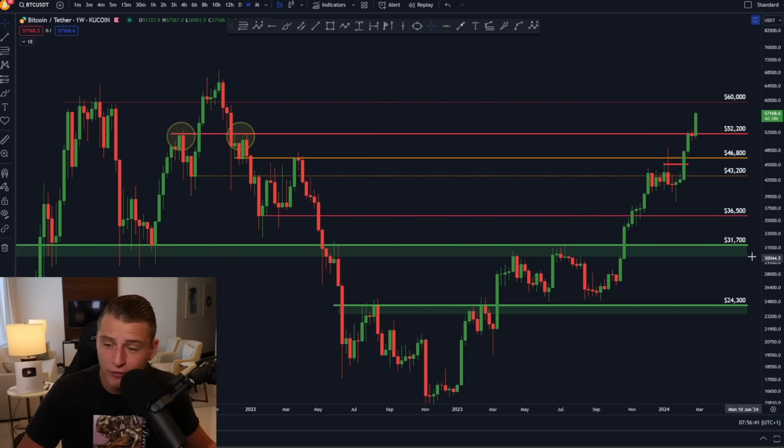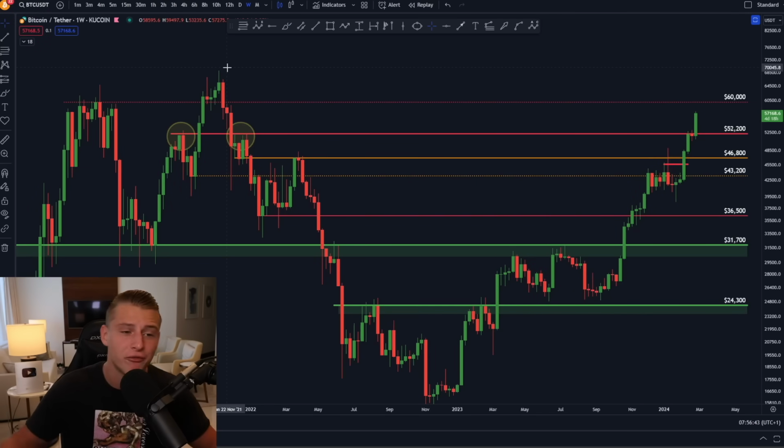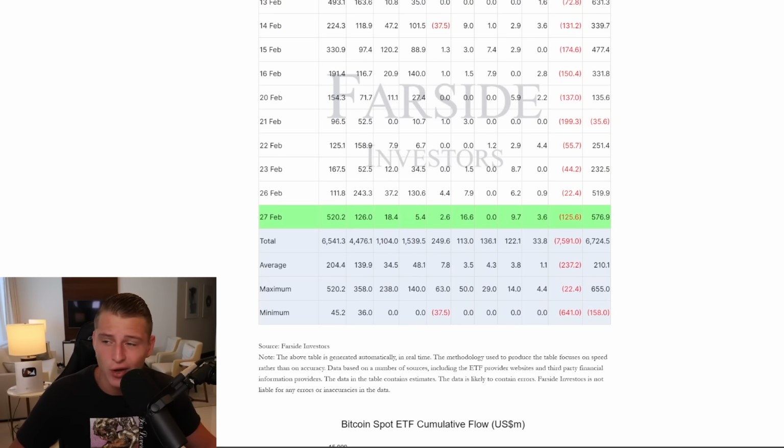Bitcoin is breaking above 52,000 US dollars, and on the weekly time frame, historically, the next resistance is just $60,000, and we're only $3,000 away from it. It doesn't seem all too unlikely that we're going to be heading in that direction anytime soon, especially since the ETF inflows are still extremely high.